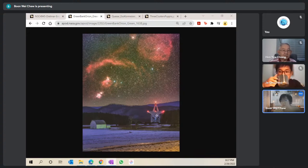This GBT has also discovered many things and helped the study of the universe a lot, including one of its discoveries, a large coil-shaped magnetic field in the Orion molecular cloud.